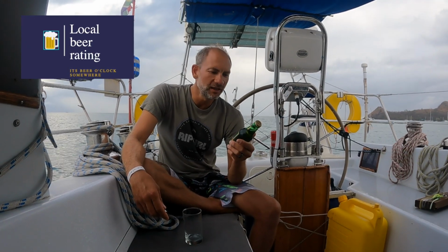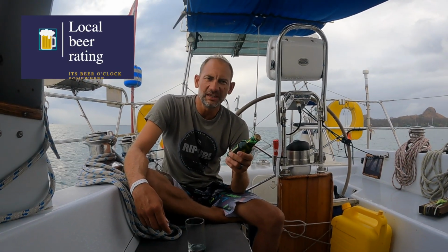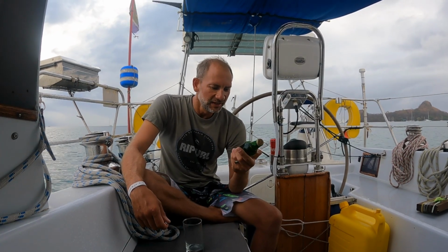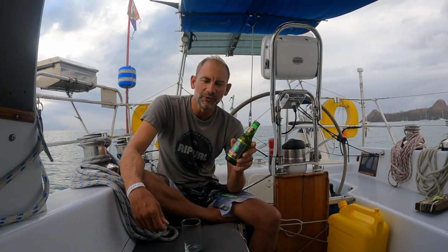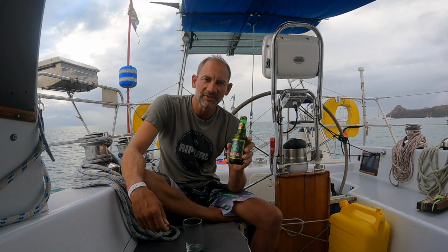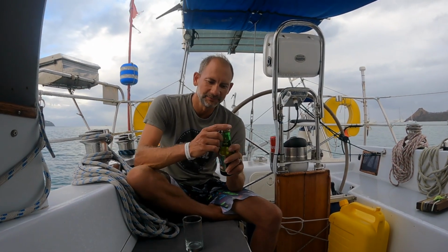Today we're tasting the local Antiguan lager. It's one of the only local beers that they do produce, or that they label to be produced in Antigua. But if you look at the fine print, it's actually produced in St. Vincent on behalf of Antigua Brewery. They look very similar to the local beers we've had in St. Vincent, so the taste might just be a little bit different.